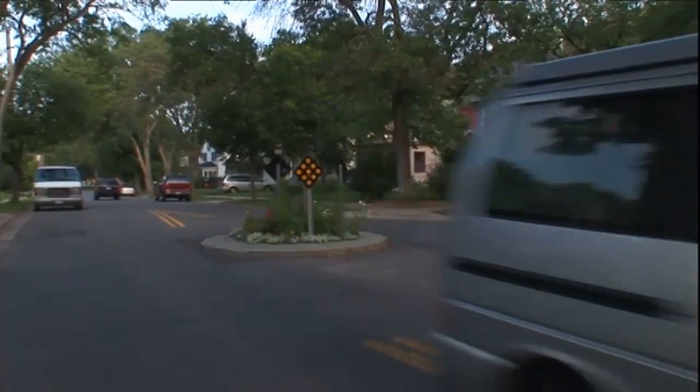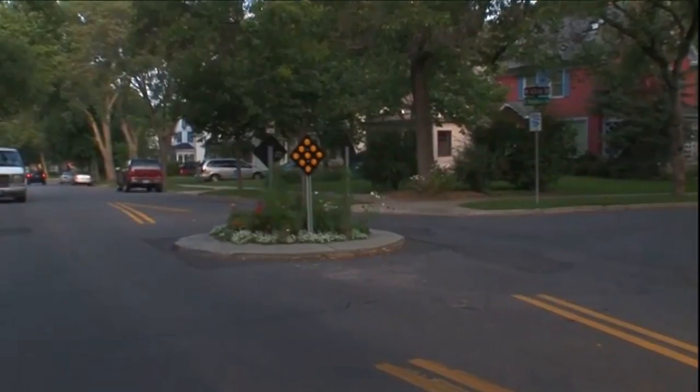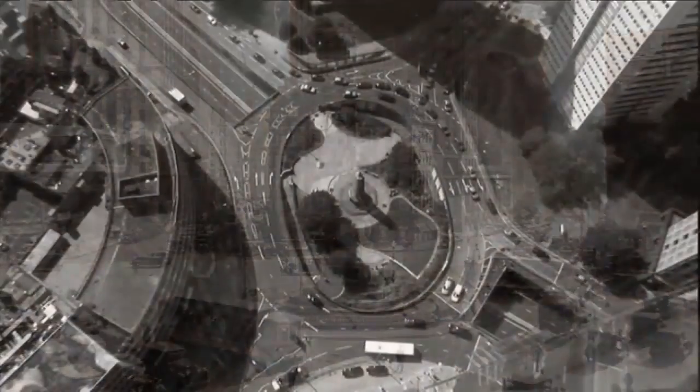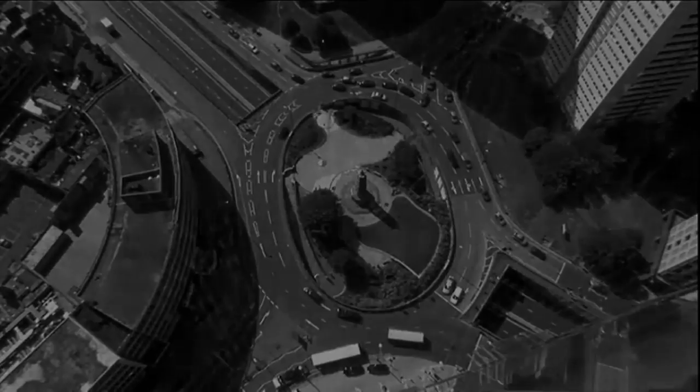Modern roundabout does not refer to the much smaller devices like this one placed in the middle of a regular intersection to calm traffic. Nor does it refer to the old larger traffic circles, sometimes called rotaries, which were common years ago in England and along the northeastern coast here in the United States.